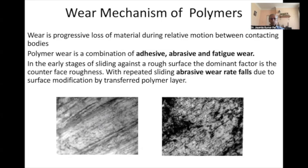This transfer layer, uniform transfer layer in polymer during rubbing, is a very important point to be considered. Two examples of transfer layer are shown here experimentally. The first one is the HDP transfer layer, which looks like an abraded surface, and this is a lumpy transfer. This is a straightforward transfer, and this is a lumpy transfer. So these do make the difference in polymer wear.